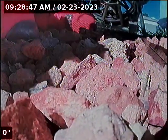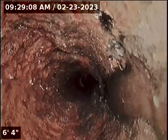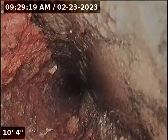Running camera at 12427 North 49th Avenue at ground level cleanouts. Report of multiple backups. We'll run cleanout first to go out to city. Here is the city. Not the city. This is where it ties into the city.